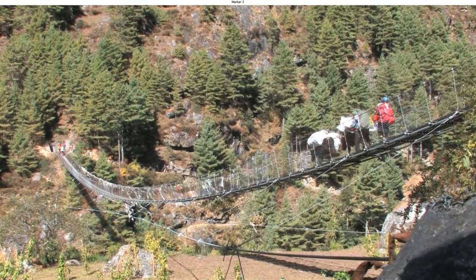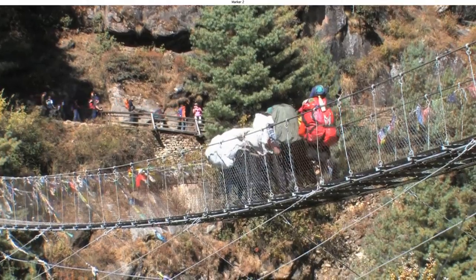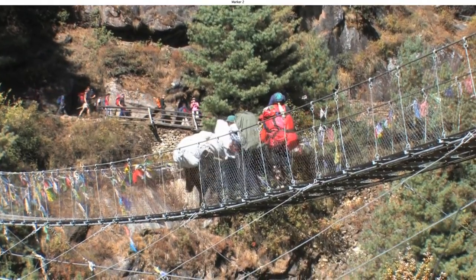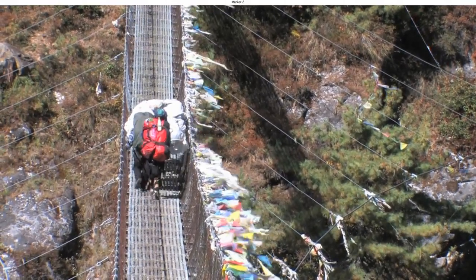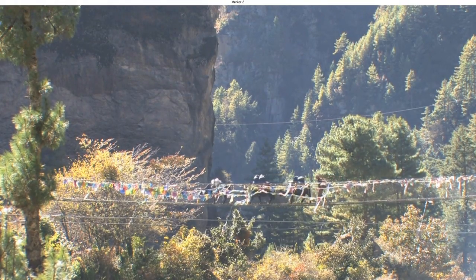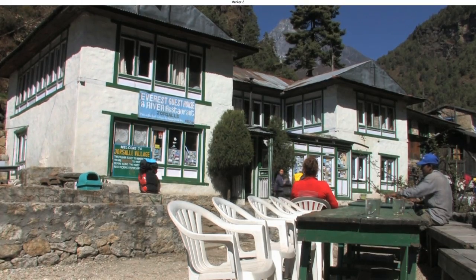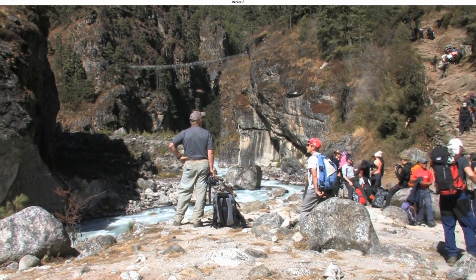Several times you will have to use the suspension bridges to cross the Dukosi River. Locals have decorated the sides of the bridges with prayer flags, although there is no need for prayers, as the bridges are all made of steel and feel very secure. On the far side of this bridge is a village known as Jorsale. There are no shops after this village, and it is advised to stock up on water and food.